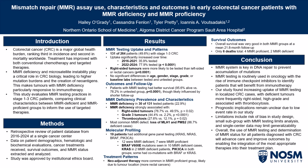The most common MMR defect was a loss of MLH1 and PMS2. 19 patients had additional gene panel testing, including KRAS and BRAF. 12 were MMR deficient and 7 were MMR proficient, and BRAF mutations were seen most commonly.